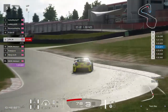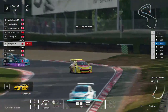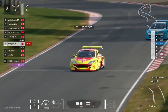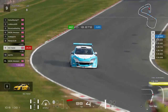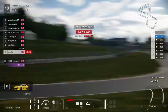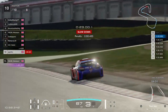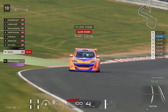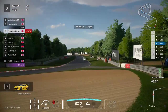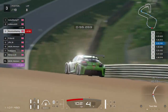JPH still running in 5th. There's Hirakram. Duskiver's up to 7th. He's got past Martin, who's just having some form of issues tonight. Not sure what's happening to him. There's Janio right at the back of the grid. He's not had the best of times tonight. It's just not paid off for the number 7. But Bruce Lee still just holding on, doing exactly what he needs to do.